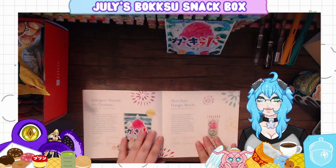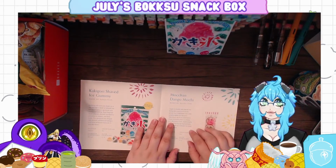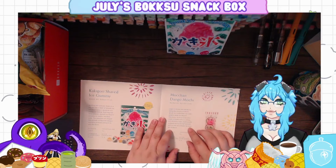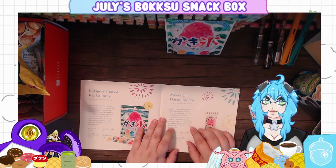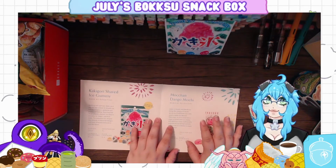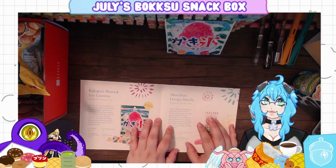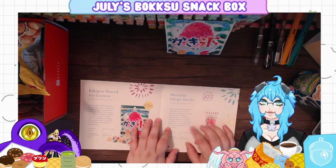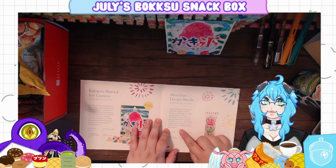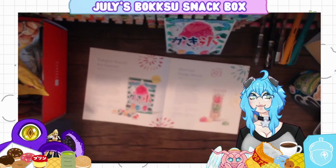So these are the Mako-chan Dango Mochi. Japan is known worldwide for being a country of mochi, which is traditionally rice cake usually eaten for dessert. These dango mochis are covered in sugar crystals and are a chewy and delicious treat, traditionally enjoyed during summer festivals and served on skewers to enjoy outdoors. I'll have the pink one.